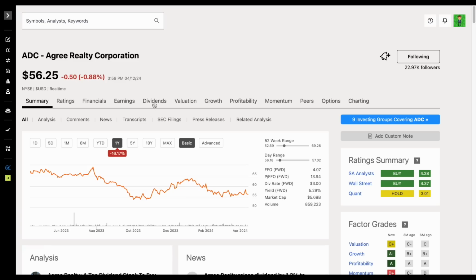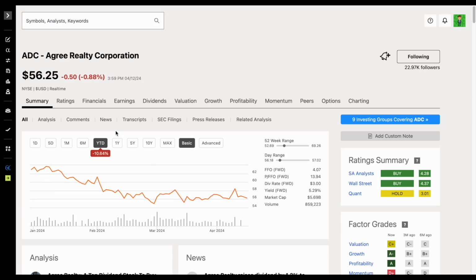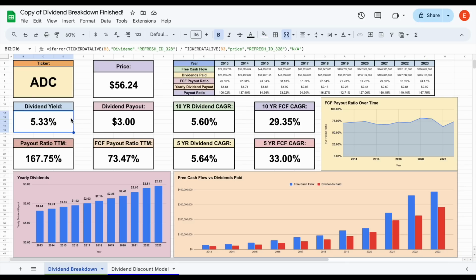We can see over the past year, like most real estate investment trusts, they have been hit pretty hard, down around 16.17%, and year to date, down around 10.64%. Now, personally, I would argue they are a victim of the high interest rate environment right now. This is a company that has a starting dividend yield sitting at about 5.33%. Well, investors could easily get a risk-free 5% return with interest rates as of right now. And so as a result of this, a lot of investors are leaving REITs and going to safer investments.